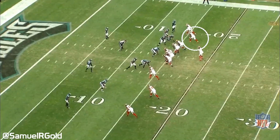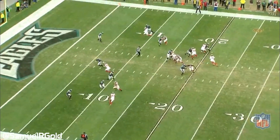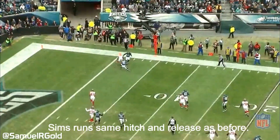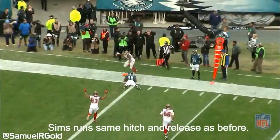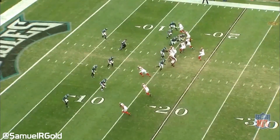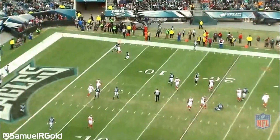In the same quarter, Jameis Winston makes one of the luckiest and most ill-advised touchdown throws I saw in 2015. You should notice the route similarity between this play and the touchdown versus the Panthers. Charles Sims runs the same hitch and release, but since the outside zone defender Byron Maxwell isn't playing pattern read, he is ready for the pass.